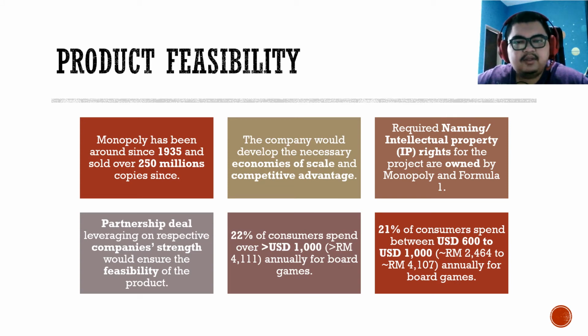And in addition to that, the required naming or intellectual property rights are already owned by Monopoly and Formula One. So, for example, when we talk about the board, it's patented. They already have the rights to it. And also, when you talk about Formula One brand names and whatnot, they have the rights to that. So, a partnership deal that leverages both companies' strengths, which is Monopoly's ability to build the board, and Formula One's rights to the names and the reach to the target market, can ensure that the product is feasible.